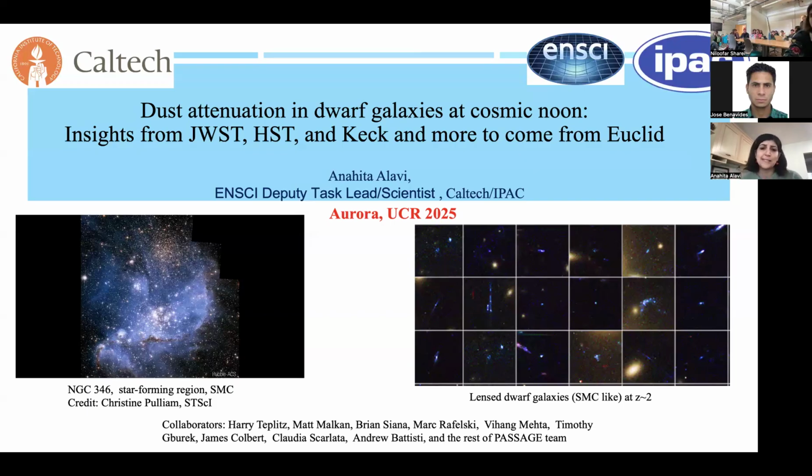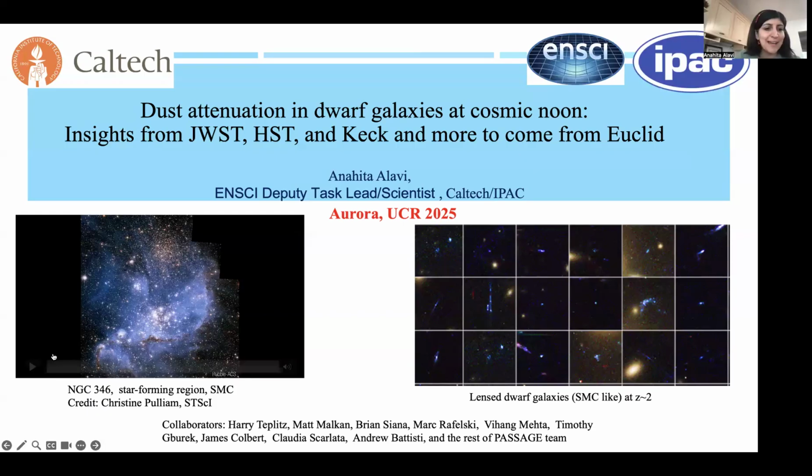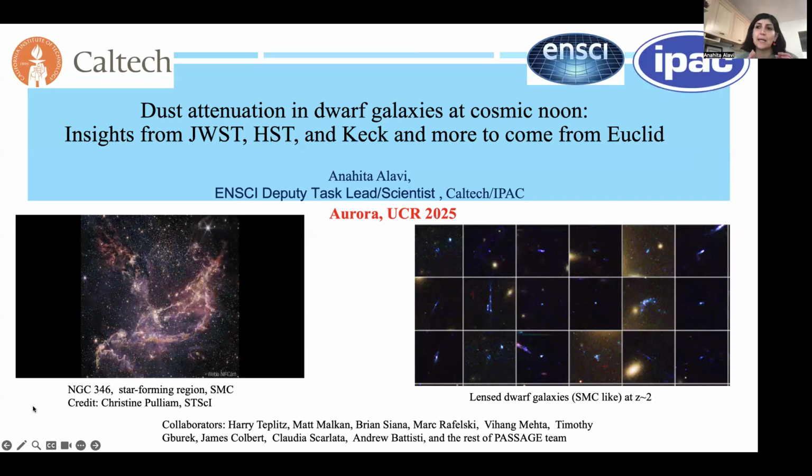So here, I would like to start with these images. On the left actually is a video. It's a combination of some images taken by JWST, NIRCam camera, and also MIRI, for NGC 346, which is the largest, brightest star-forming region in the Small Magellanic Cloud. The Small Magellanic Cloud is a local dwarf galaxy, basically a satellite of the Milky Way, and this beautiful image shows, even though it's a dwarf galaxy, how complicated the dust structure is in this dwarf galaxy. Warm dust emitting as the red color we see here, also PAH dust.